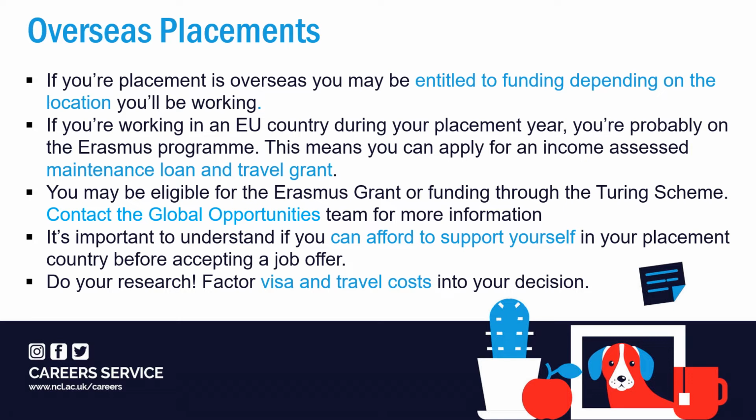Also do your research. You should factor in visa costs for the country that you'll be going to, and then any travel costs. Some of our students who go overseas come back for things like Christmas, so if you're planning on doing that, please look into whether you'll be able to afford to do that throughout the year.